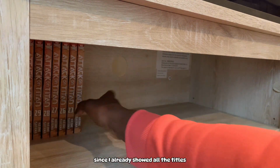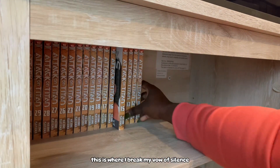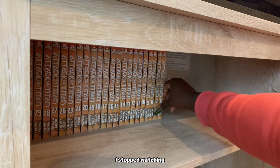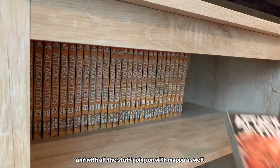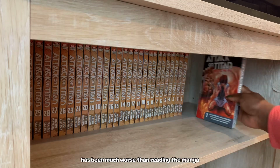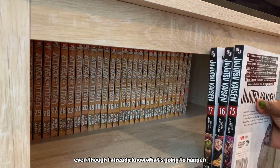Since I already showed all the titles I'll be shelving here, this is where I break my vow of silence to rant about the direction Jujutsu Kaisen is going. I stopped watching the anime because it was just too much, and with all the stuff going on with MAPPA as well. I didn't think it was possible, but the anime has been much worse than reading the manga, even though I already know what's going to happen.